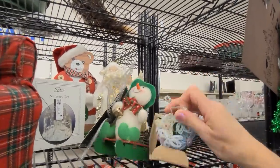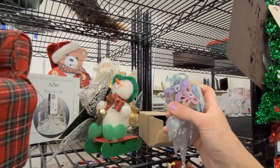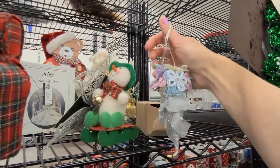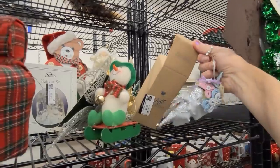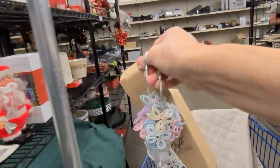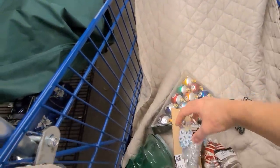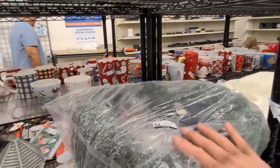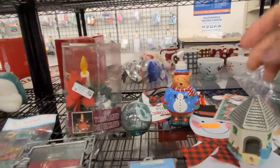Beaded flowers. This is really pretty. Not necessarily Christmas, more of an Easter or spring decoration. I'm not familiar with this one, but I shall give it a look up on eBay, look in the solds to see if it can make us some profit here. We'll pop it in the cart right in the middle so I don't forget that I need to look it up. Big flocked wreath. What is this?